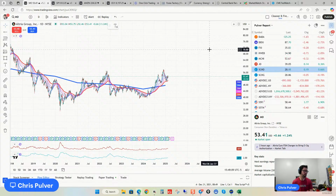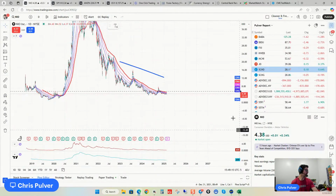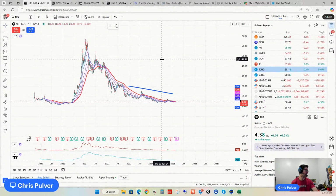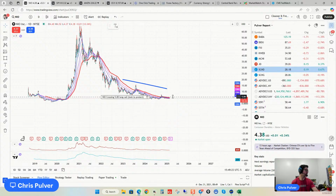I don't really care about NIO, just because there's a reason this stock has performed so poorly. I mean, since basically 2022, right? 2021's high. How do you go from $66 down to $4 and look at this and say, like, there's still promise? It still looks encouraging. No, it doesn't. I don't want to touch this thing. I think this is dead money.